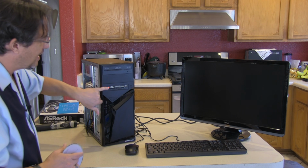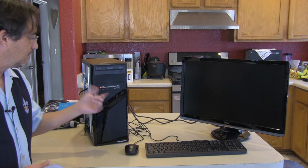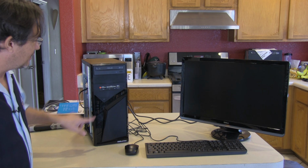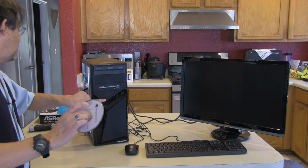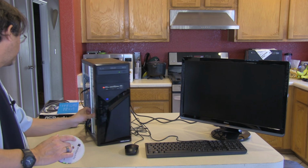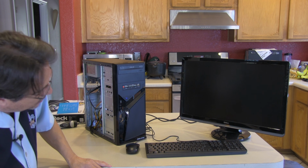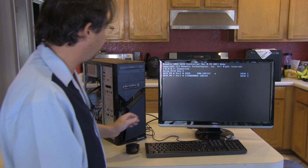So you can see when I gave it power, the red light went on this card reader. That is normal for this card reader. That's just the way it is. I don't know why. So let's hit the power button and let's see what happens. Again, it's the very first time I'm turning this on. I see the lights come on. I see the fan is spinning. Is my monitor turned on? Yeah, my monitor's on. So I'm just waiting for the monitor to display something.